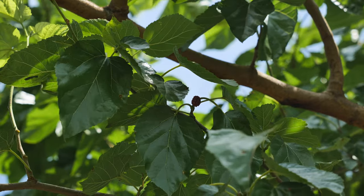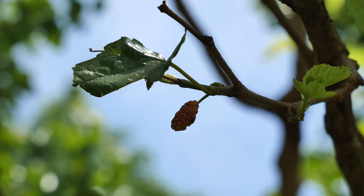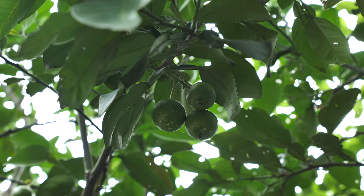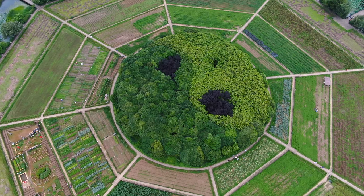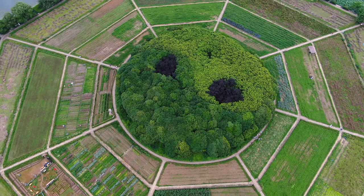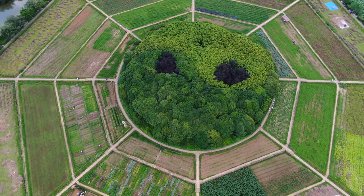It used to be a royal field of the Southern Song Dynasty, cultivated personally by the emperor. In the past, 8 different crops were grown here, presenting different colors throughout the year. Now its center is a circular grove with 2 discs inside, representing the 2 circles of the Tai Chi symbol.